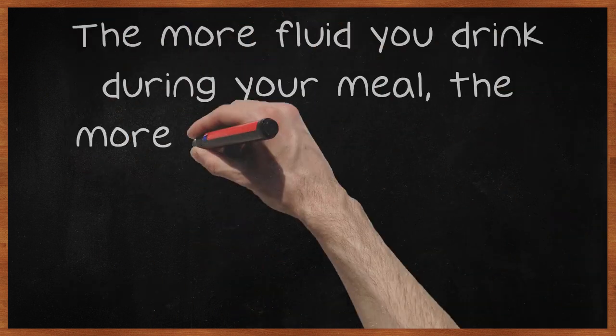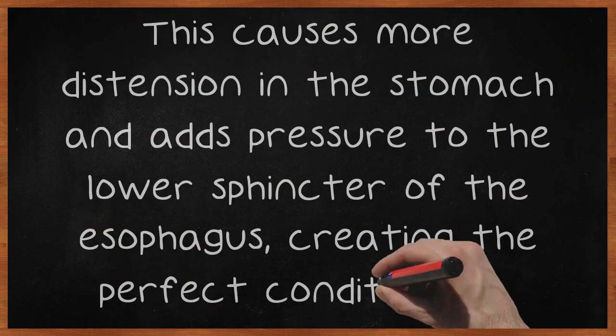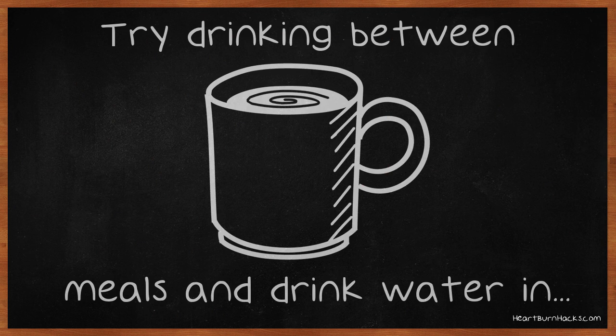The more fluid you drink during your meal, the more volume is placed in your stomach. This causes more distension in the stomach and adds pressure to the lower sphincter of the esophagus, creating the perfect condition for acid reflux. Try drinking between meals and drink water in small sips rather than big gulps.